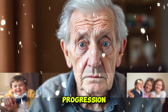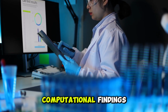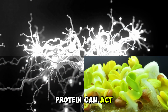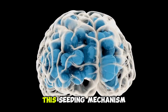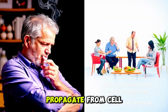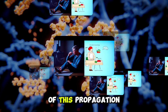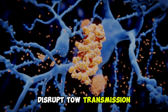prevent disease progression. Experimental studies have further validated these computational findings. In laboratory settings, scientists have demonstrated that small segments of tau protein can act as seeds, promoting the aggregation of full-length tau molecules. This seeding mechanism is reminiscent of prion diseases, where misfolded proteins propagate from cell to cell, amplifying the disease process. Understanding the molecular basis of this propagation is crucial for developing therapies that can block or disrupt tau transmission in the brain.